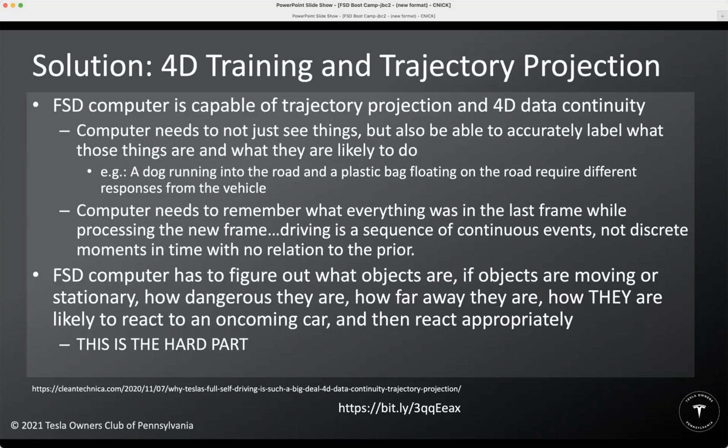Well, first of all, the FSD computer that we have in our cars is actually capable of something called trajectory projection and 4D data continuity. What that really means is that the computer can't just see things. It has to be able to accurately label what it's seeing. It's got to know the difference between, in our example, a dog running into the road and a plastic bag floating on the road. They require different responses, and the car needs to be able to differentiate between those objects.